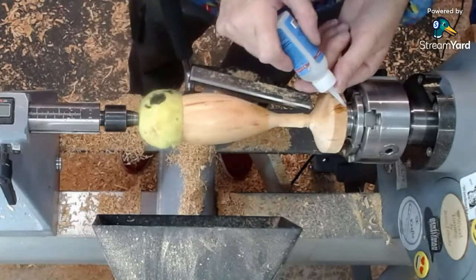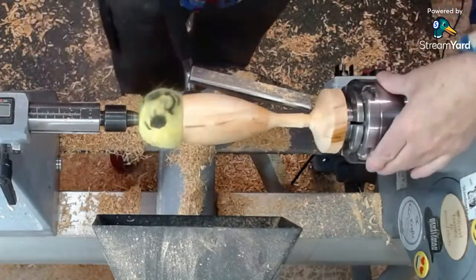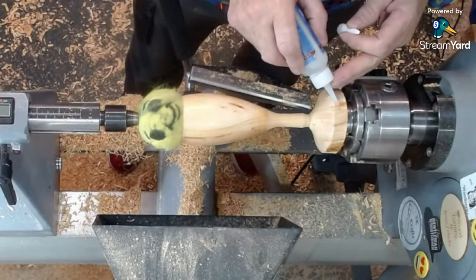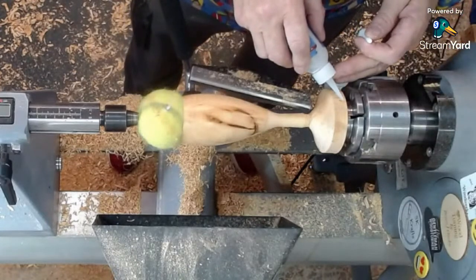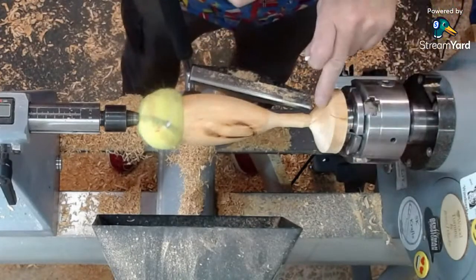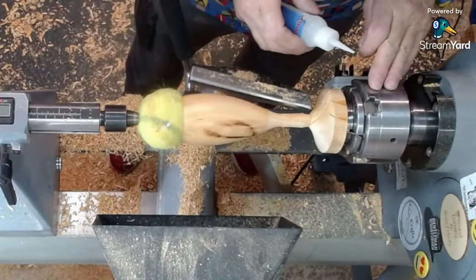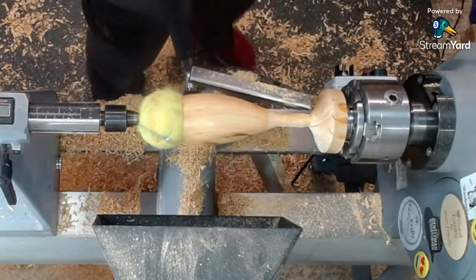Circular. Keith is in. Hi, Keith. I'll seal it up a little bit with some CA glue. And there is another one. What's in it? Typical cherry, eh? Ooh, that one's disappeared away over here. That's not good. This might have to have a CA finish.